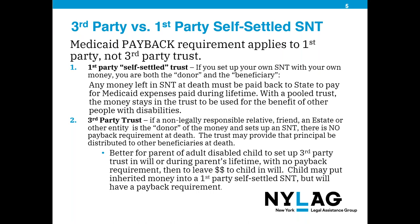Now, there are a few exceptions to that. If there's so much money in the trust that there's money left after Medicaid is paid back, then that can go to heirs. And some pool trusts require such a high balance that they might provide in their contract that some of the money left can go to heirs, but it varies very much by trust, and you have to look at the terms of the trust.